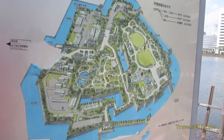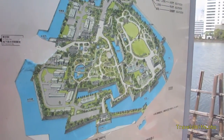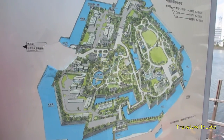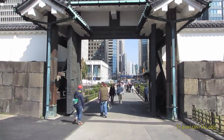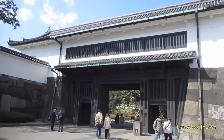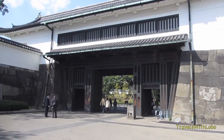What I'm entering into right here are the East Gardens of the Imperial Palace. Looks like a place where you could spend a day. That's not going to happen, but I will have a look. After walking through the entrance, the first gate, which can only be described as massive. What would you expect for an Imperial Palace?